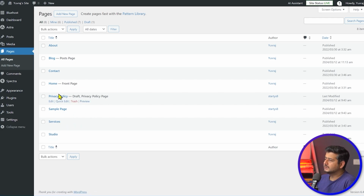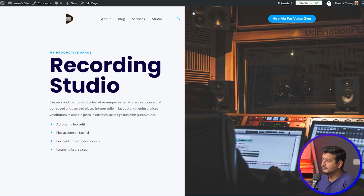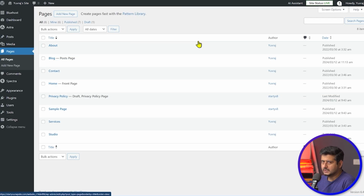Now, you can actually just go and start editing any of these pages. But if you mess up, then you won't have an option to go back, and you'll have to re-import the entire template, which is fine. But if you have made significant changes using the customizer here, then you'll lose all those changes and you'll have to make those changes again.